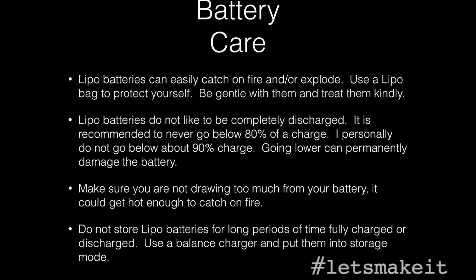I have known of one person who broke his plane and was all upset, threw it in his trunk, and driving down the road, his car caught on fire because the battery blew up because he threw it into his car. If you crash with a battery, make sure it does not get puffy. If it does, you need to make sure that you set it aside. I definitely recommend a lipo bag that you can both charge and store them in, because if something would happen during the charge and it would explode, it's a very hot fire.